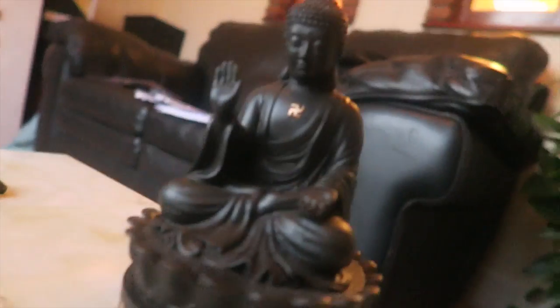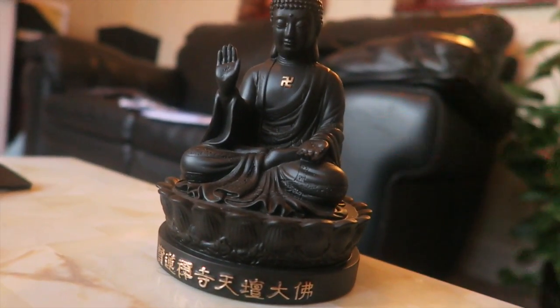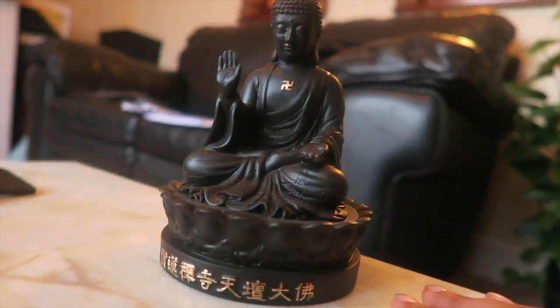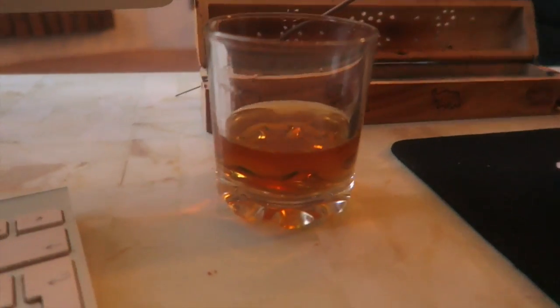Also, this is the Buddha. I got this from Hong Kong, which has actually been blessed at the temple at the top, and I always keep this on my table to bring some good positivity. Sometimes I enjoy a cheeky glass of whiskey when you have had a good day.